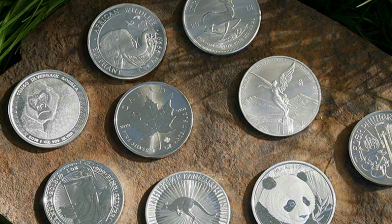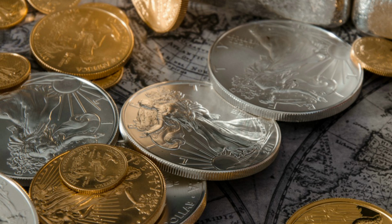And it really does depend on the time frame you're going to sell, right? You could buy a Panda that has a $10 premium, $15 premium, and if you sell it before the coin had time to appreciate, then yes, that's a ripoff. That's a bad price. But if you wait and let that coin appreciate, then it won't be a ripoff. But we're going to dive deeper into high premium silver.